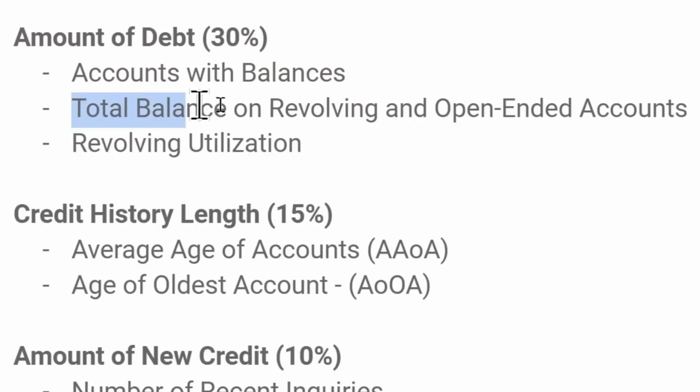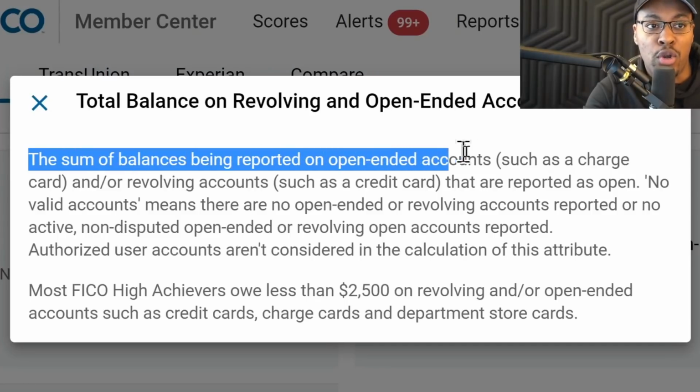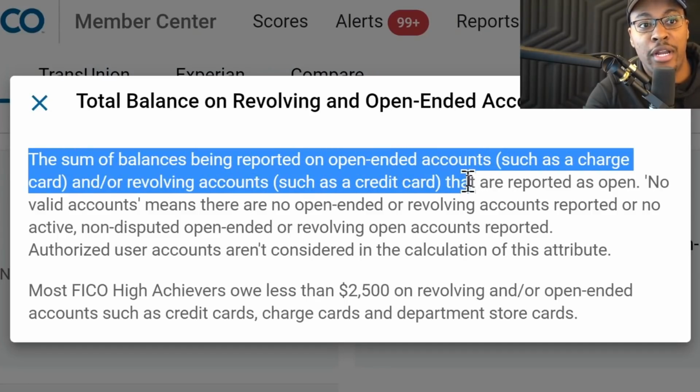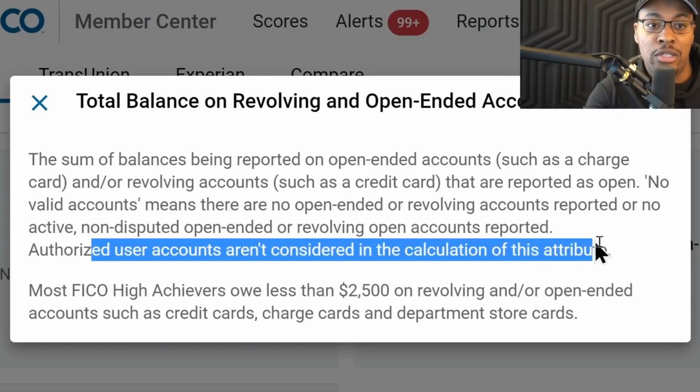The next component of amount of debt is going to be the total balance on revolving and open-ended accounts. So that's the sum of balances being reported on open-ended accounts. So that's charge cards and revolving accounts such as credit cards that are reported as open. Authorized users aren't considered in the calculation of this attribute.